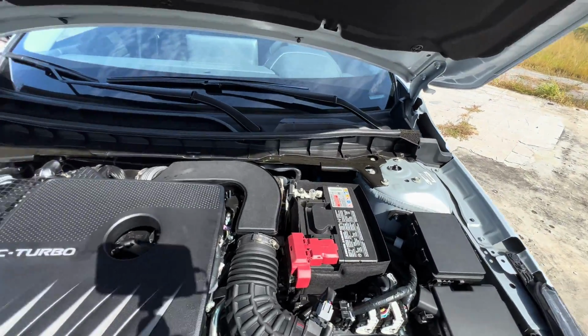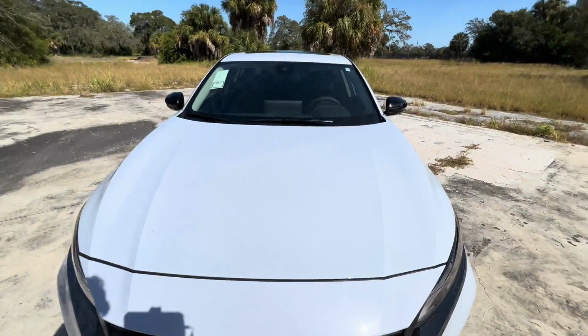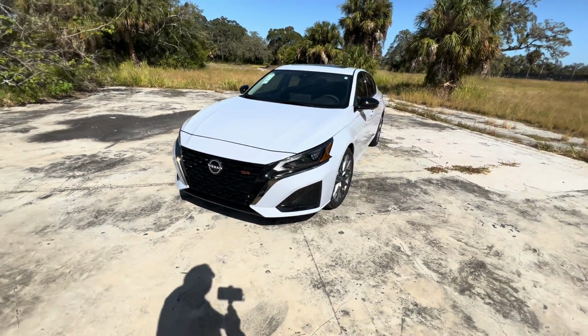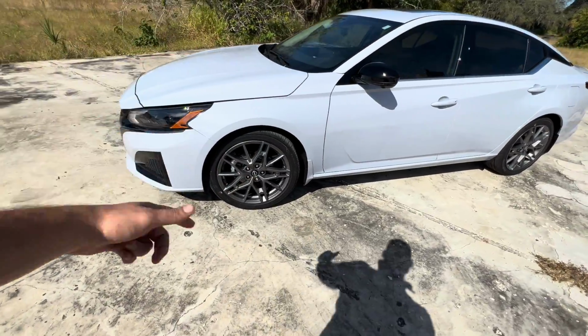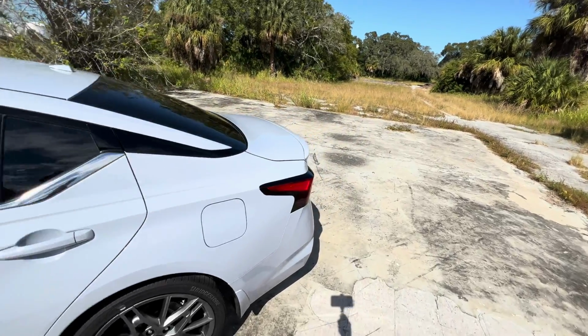We get a strut tower brace connecting the 2 strut towers together. No hydraulic struts though, so my hand is burning trying to hold that hood up. But we figured it all out. Walk around this 2024 Altima SR VC Turbo one more time. Those wheels are really cool looking. And if I didn't mention, we also get a slight rear deck lid spoiler.